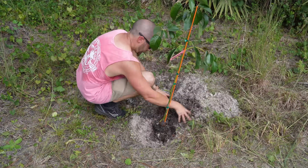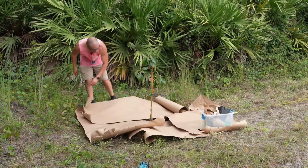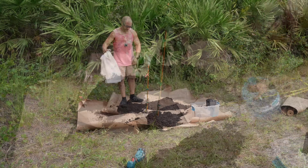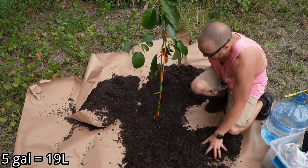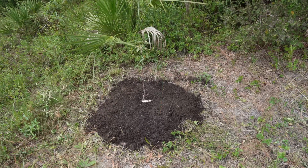So we will backfill the trees with the native soil. We will place the contractor's paper around it, and then we will give each tree 2 bags or 2 cubic feet of compost. I also brought a 5-gallon water jug with me that I filled up with water so I can give each individual tree more than a gallon of water. And here are the results.